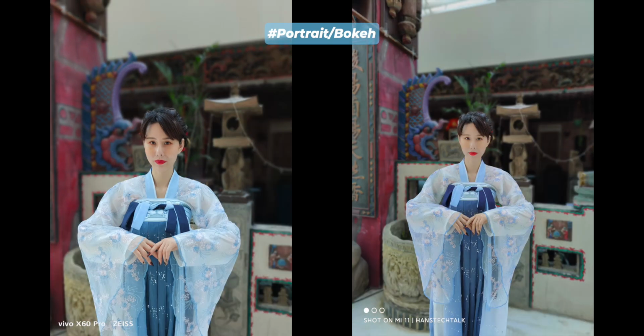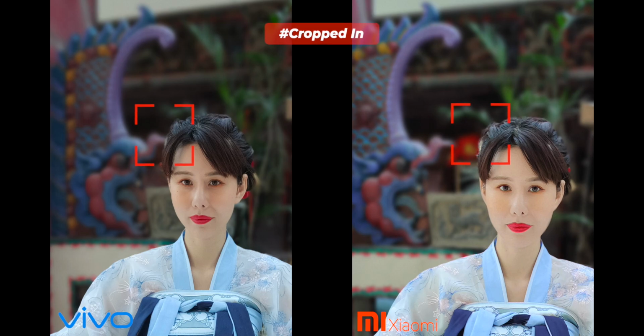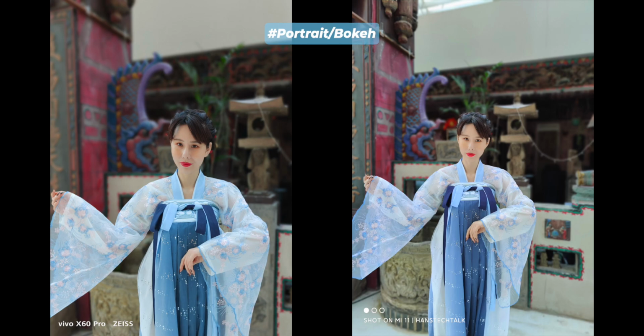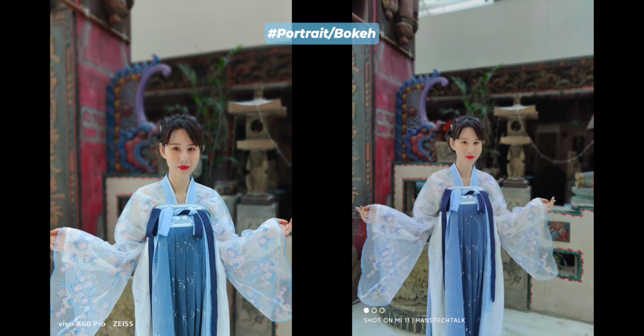From low light to bright daylight, white balance on both of the smartphones changed. Xiaomi increased highlights and white balance is back to its original warm temperature, while Vivo X60 Pro increased vibrance, but exposure and highlights are almost perfect. In terms of details and sharpness, there isn't any big difference. Color grading issue on Vivo X60 Pro continues.